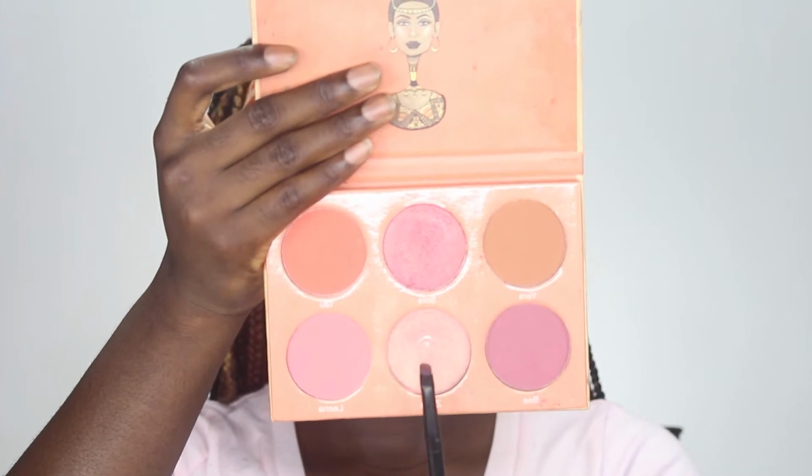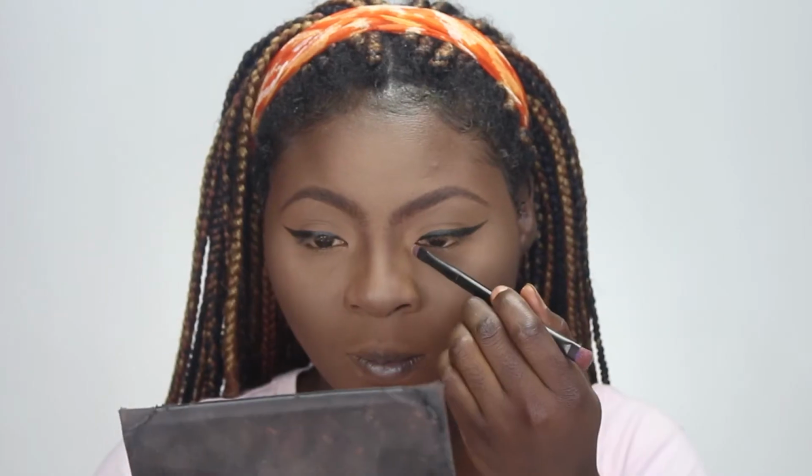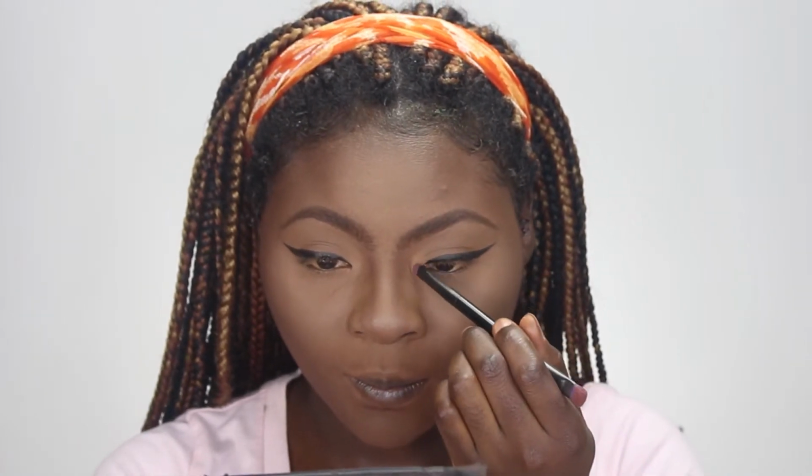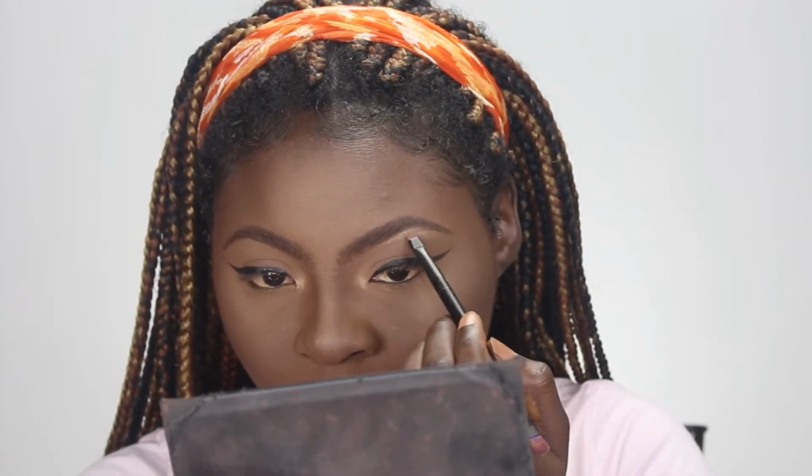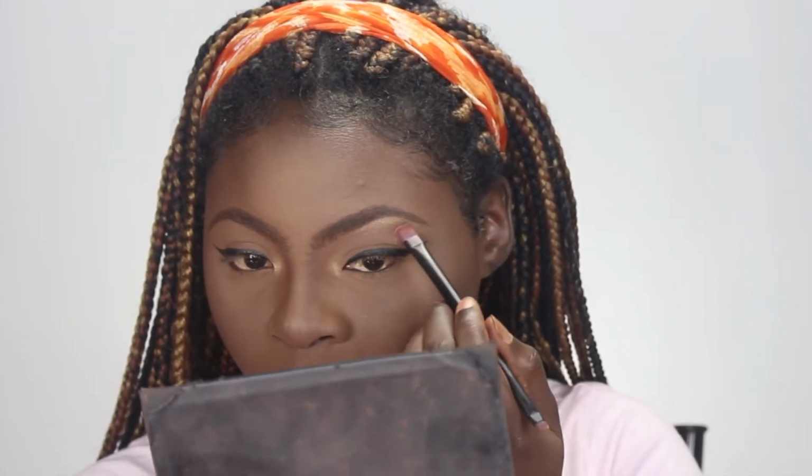Anyway, so I'm back to the face now. I'm just going to use this Juvia's Place blush palette, the number 2 blush palette, and I love this highlighter, you guys. It's just perfect. And I put it in my inner corners and my brow bone. You guys, if you don't highlight your brow bone, what are you doing? This takes a look to another level. I just go back with a pencil to sort of clean up anything.